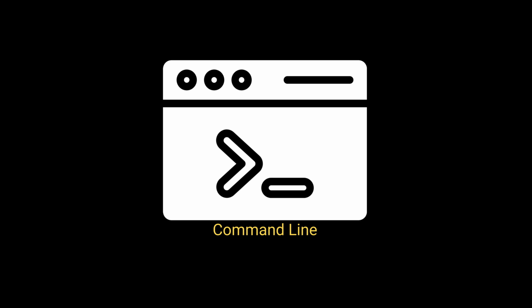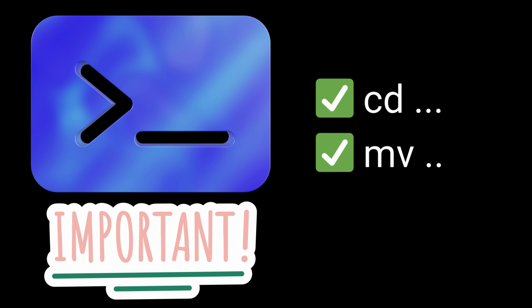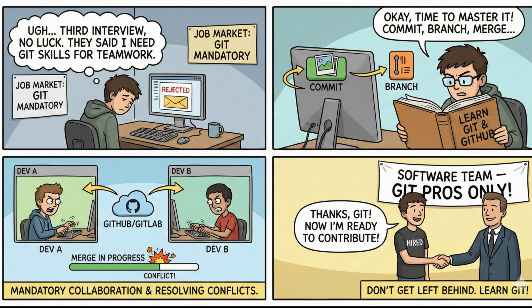Second, the command line. Backend engineering mostly happens on Linux servers. Get comfortable with the terminal. You need to know how to navigate directories, move files, and SSH into remote servers without a graphical interface. Third, Git. You cannot get a job without knowing Git. Learn how to commit, branch, merge, and handle merge conflicts on GitHub or GitLab. This is mandatory teamwork collaboration.